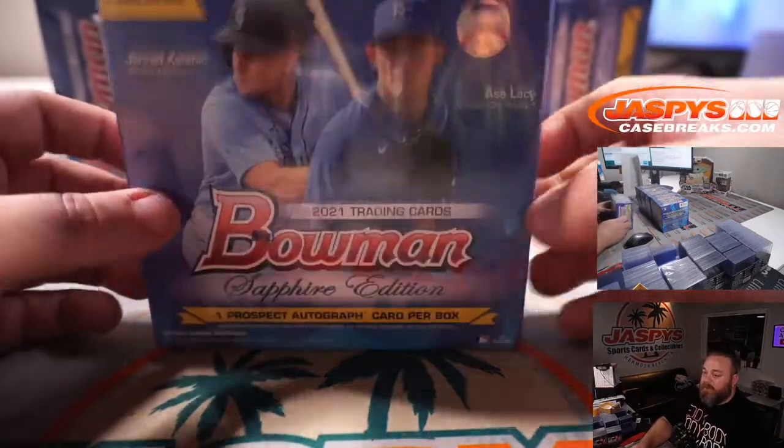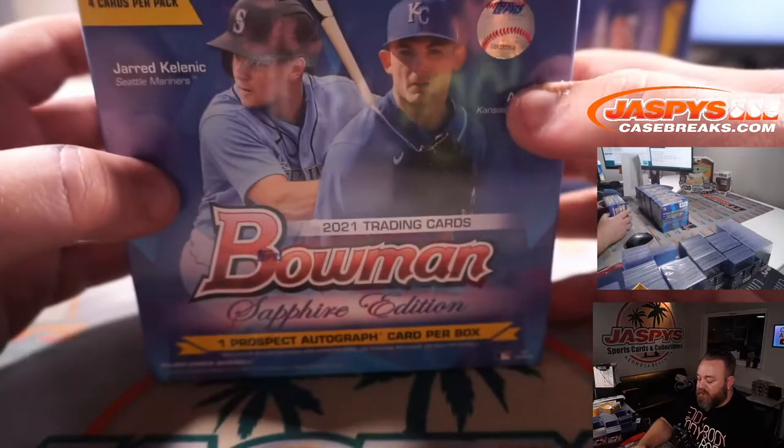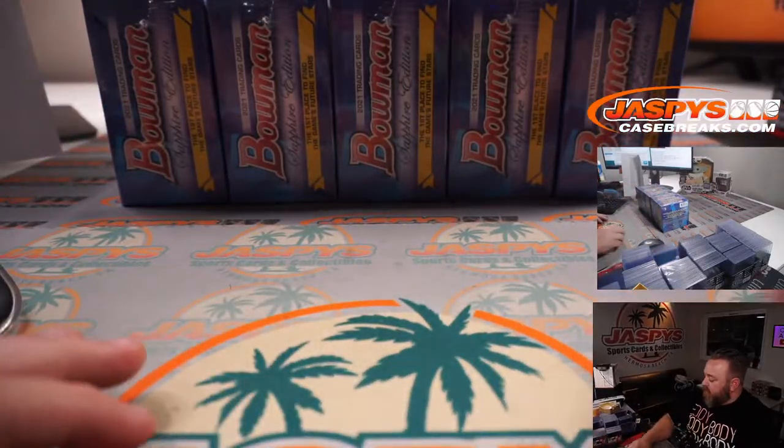This is the box we're going to be giving away at the end of the break, once we do the sorting of the customers and see how many people are entered for the box giveaway. And here are our boxes that we're going to open.